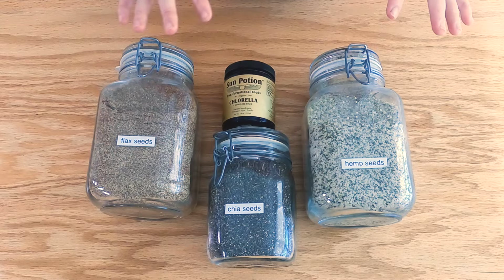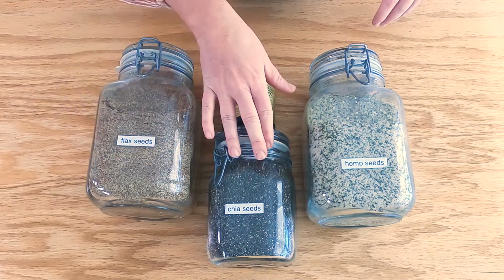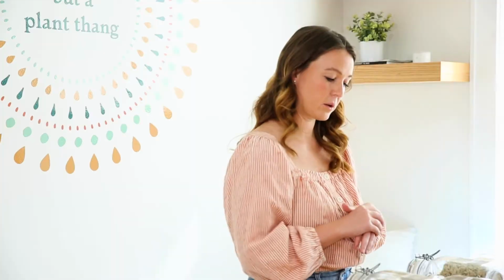But today, here are 4 of my favorites. So you can add flaxseed to your smoothies, chia seeds, hemp seeds, or chlorella. Hemp seeds I even like to add to salad sometimes. So we'll go through these in a little bit more detail.